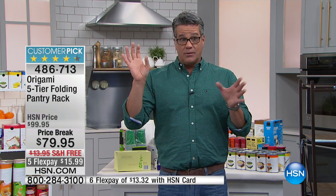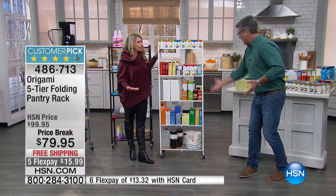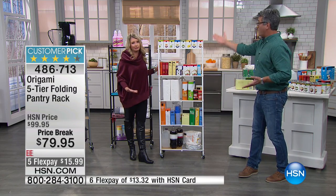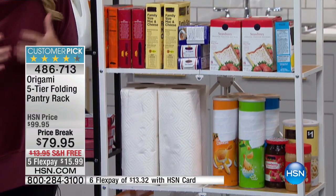That's 150 pounds. If you put the wheels on, it's only 10 pounds less. You still get to put about 100 pounds worth of stuff on here. This stuff here probably weighs 35 or 40 pounds altogether. And this is what we talk about, just little things that make your life a little easier.